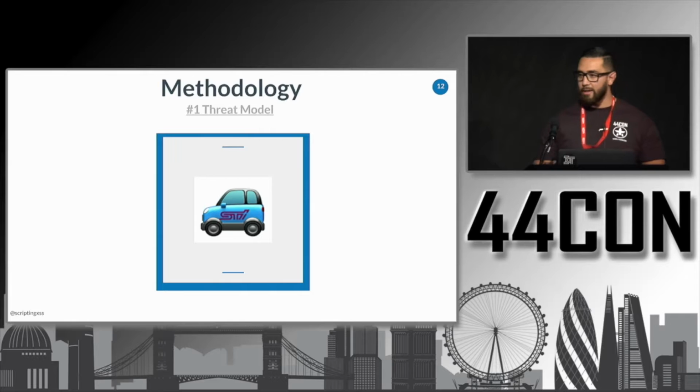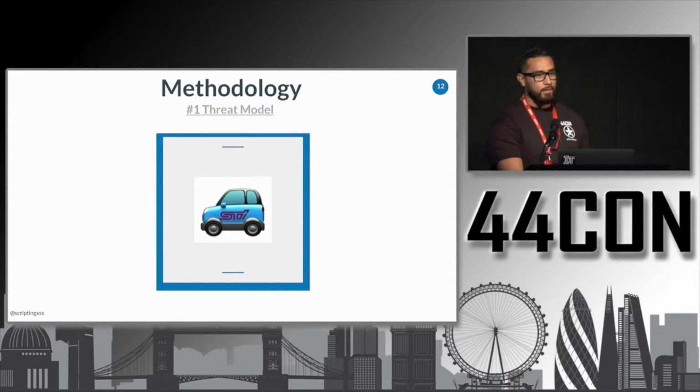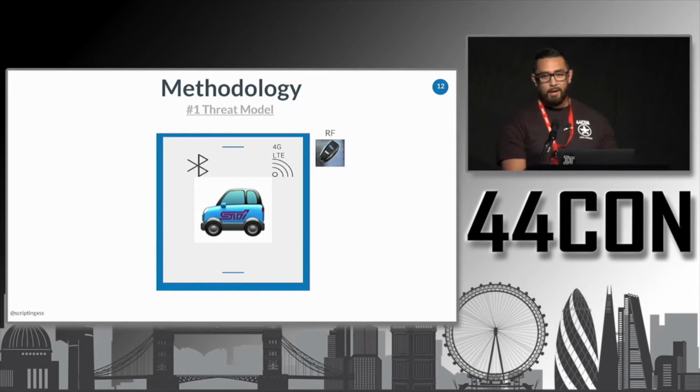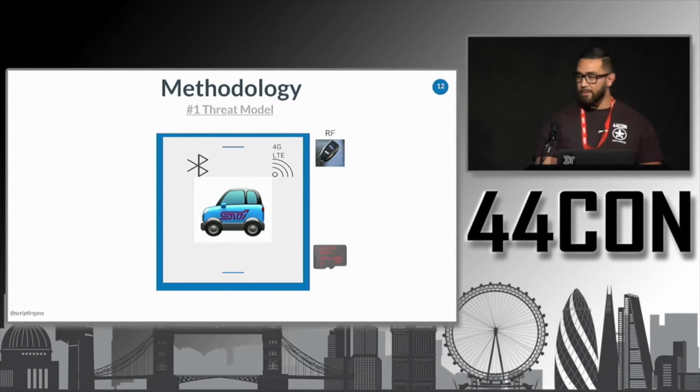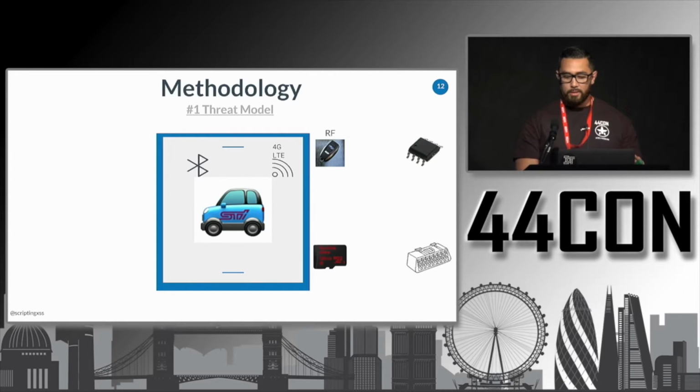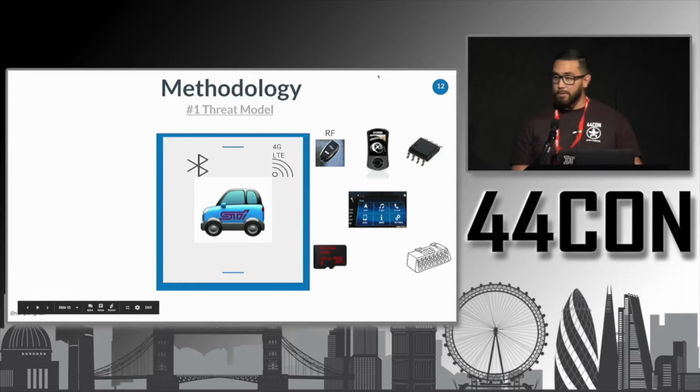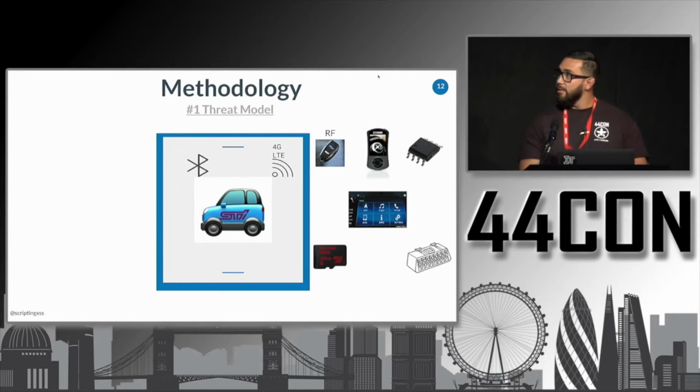So again, how I got started, the first thing I always do, I'll perform a threat model, whether it's in my head or whether I'm writing it down. And I already knew that in connected vehicles there's Bluetooth, 4G, LTE, the RF from the key fobs. There's SD cards that get plugged into the infotainment system. There's tuning applications and accessories like Cobb. There's the ECU. There's also OBD2 and CAN bus.